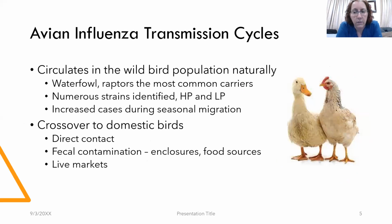So with the transmission cycles, many of the avian influenza viruses do circulate naturally in the wild bird population, with waterfowl and raptors being the most common carriers in the wild. Many, many different strains have been identified, including the high pathogenicity and low pathogenicity strains. If you take a peek in any given avian medical journal, the pathology journals, the wildlife journals, there's at least an article or two or more every issue about a new strain of avian influenza that's been identified in China or Peru or the US.